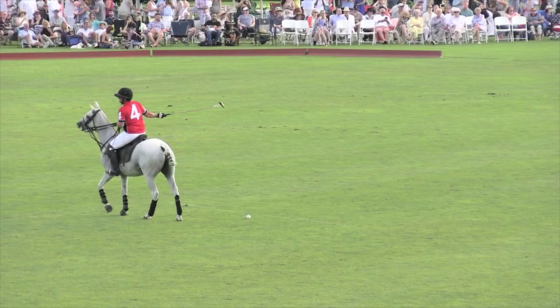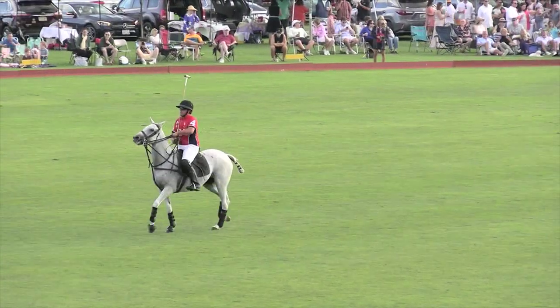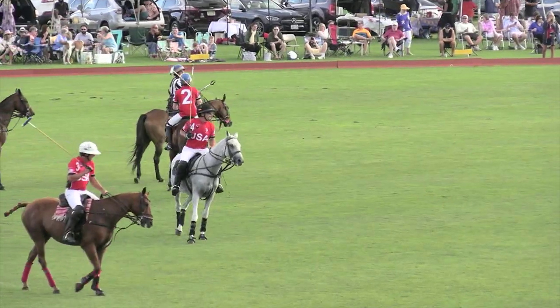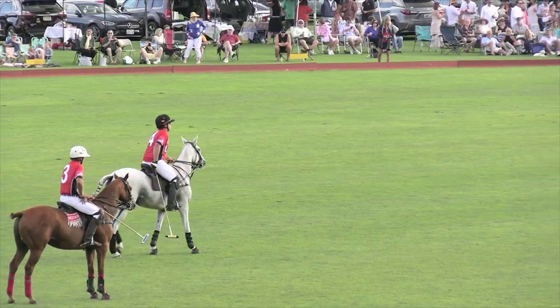And here it is on the board. And there it is. Yeah, Kurt just comes across the front of Dan. Dan was on the line. So it's a penalty to the USA. It's a 40-yard penalty, so it's an open goal penalty.